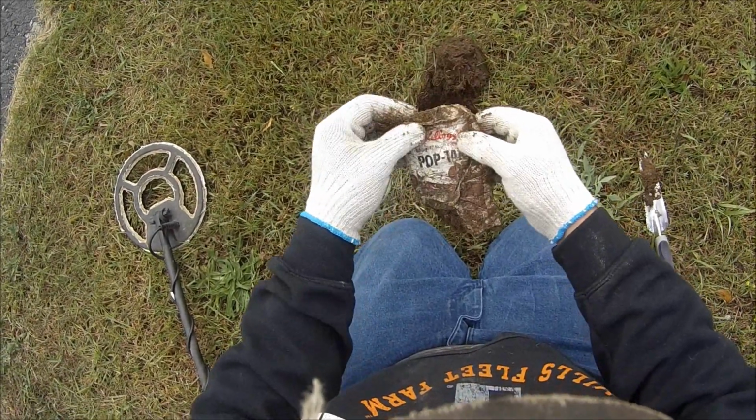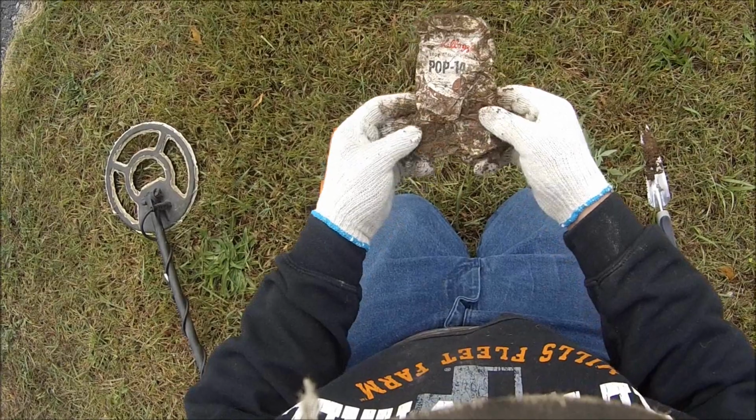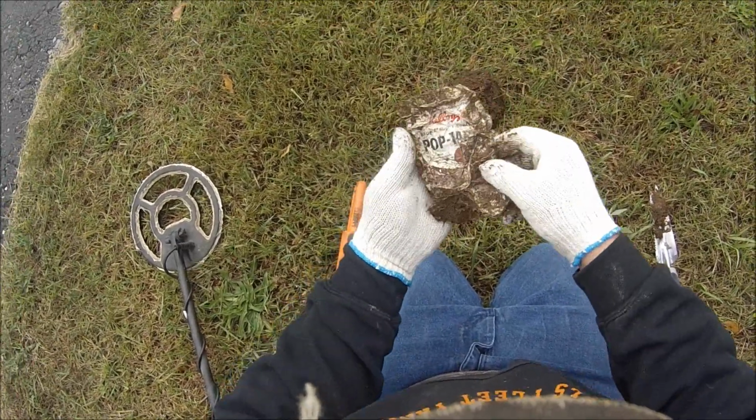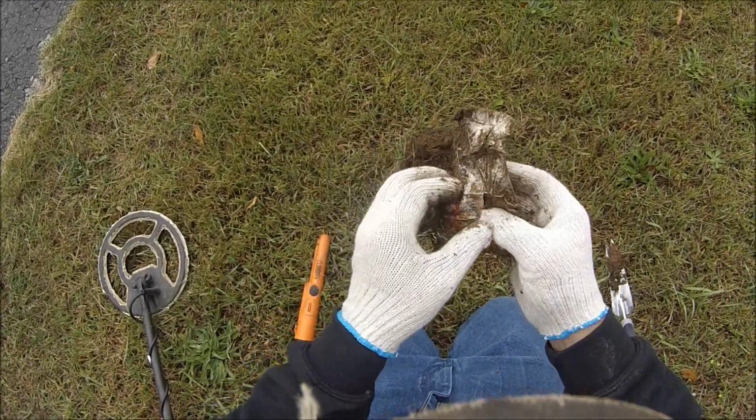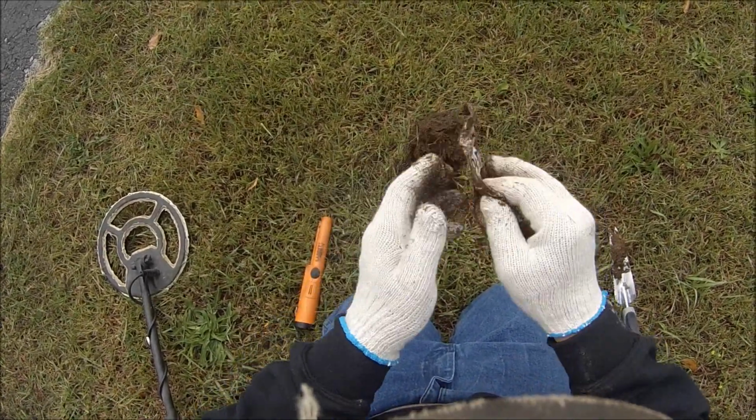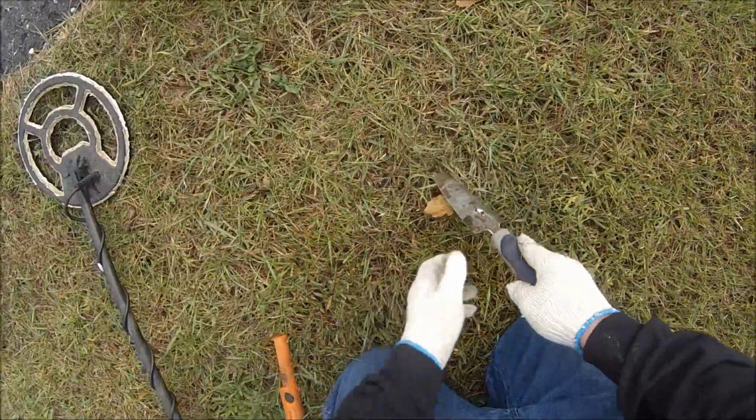Oh, now that's actually kind of cool, though. That's an old Pop-Tart container. Yeah, well, actually, that's probably the first foil that I've been happy to find.